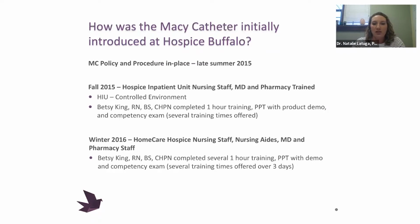And then we encouraged using it in our inpatient unit. Obviously there were some nurses in the beginning who were more gung-ho about using it, and some nurses were not. But those who were really gung-ho advocated and tried to help and show the staff that this really does work, and they were the advocates for getting it going.